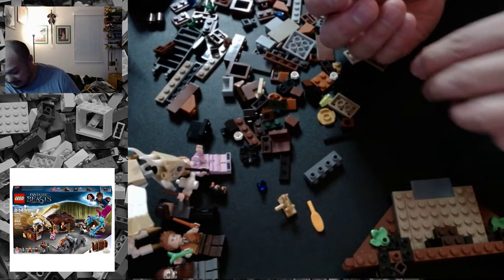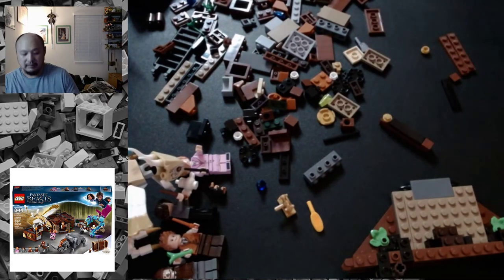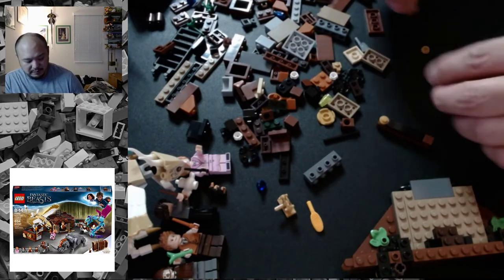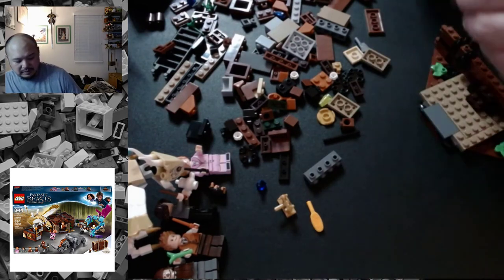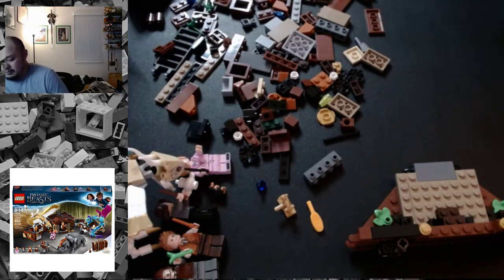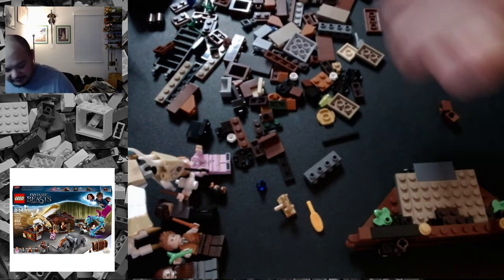Alright. Ooh, that's a 6. Okay. Connect. Connect. And connect. And we are asked to make 2 of those. Boom. Boom, boom, and boom. Okay. All right. More brown pieces, 2 of these, and also 2 of these, and I believe they're right next to each other, and 1 of these.